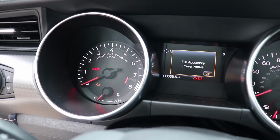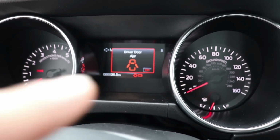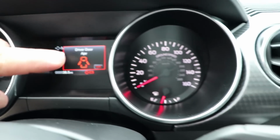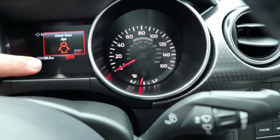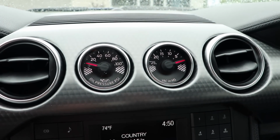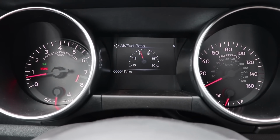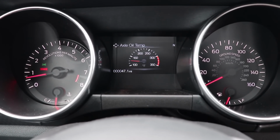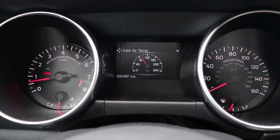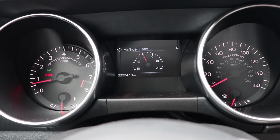On the dash you have your tachometer going to 7,500 RPMs, oil. Right here is your infotainment. This is where you're gonna get every bit of information on your car. And your speedometer, which goes to 160 with your fuel gauge. Right here on the dash with the track package, you got your oil pressure and vacuum. So we got voltage, air fuel ratio, axle oil temperature, cylinder head temperature, inlet air temperature, engine oil temperature, voltage.